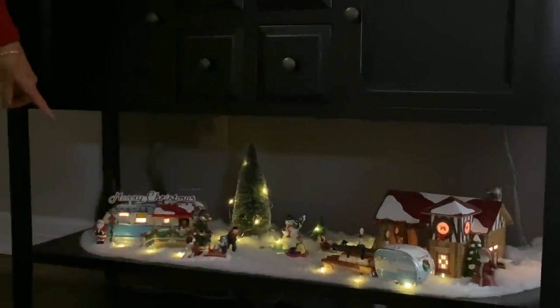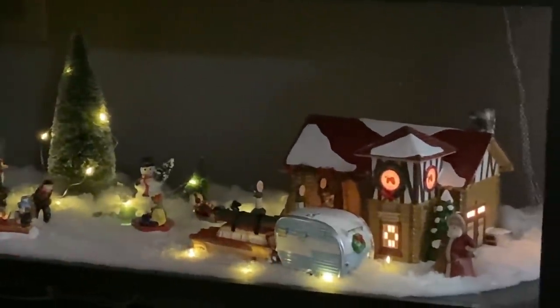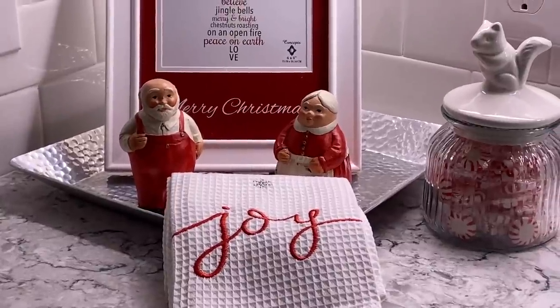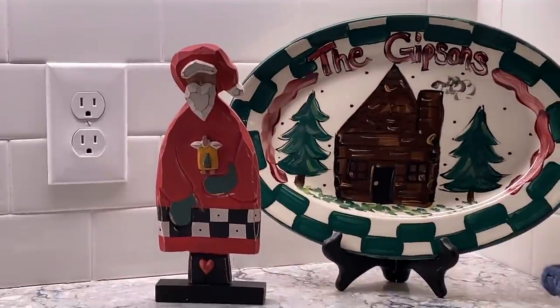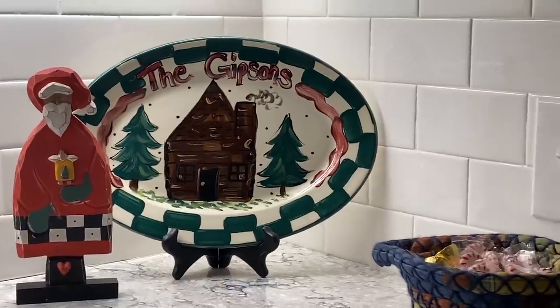This is Lot 56, which is a little trailer house, and we traveled in our trailer for 14 years, so we love all of the travel items, and especially the little woody wagon and RV. We lived in a log house, and the Moore family gave us that plate while we lived in the log house.